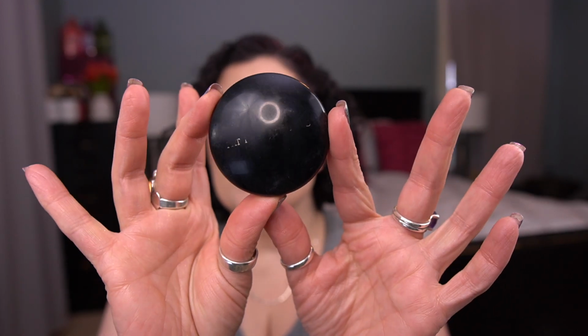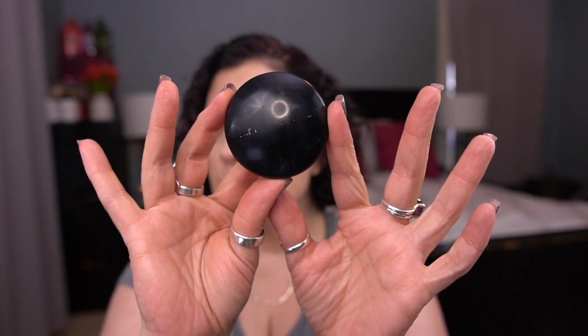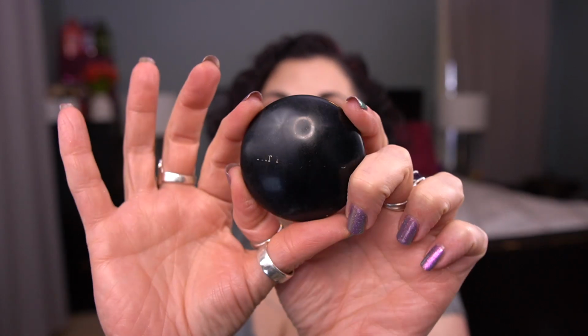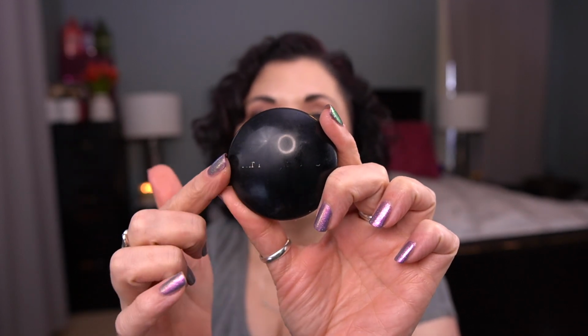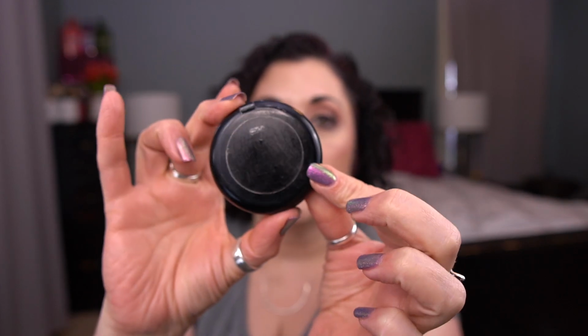Next prompt I can roll out a product for is Women's History Month, which is the month of March. Anything from a female-owned brand. So I rolled in this under eye blurring powder. This is the Sublime Perfection Blurring Under Eye Powder by Pat McGrath. My only beef with this, big beef, you can see the Pat McGrath logo on the front is all rubbed off. Everything on the back is raw. If I didn't have this in my inventory, I wouldn't know the name. I wouldn't know anything. It's so annoying.